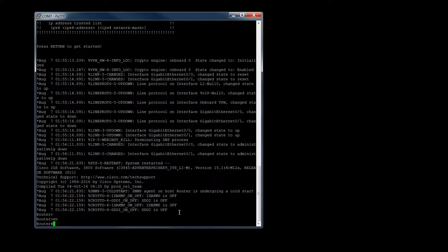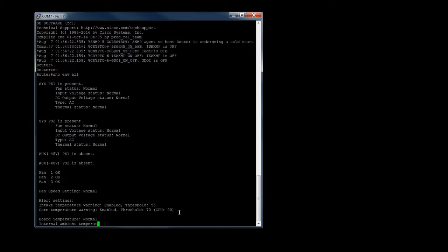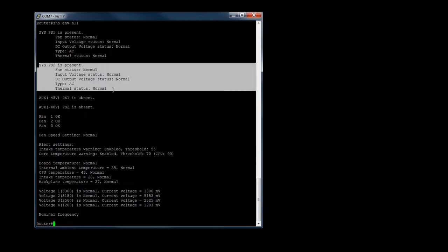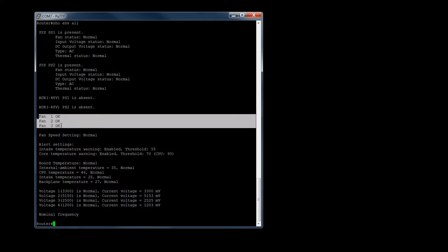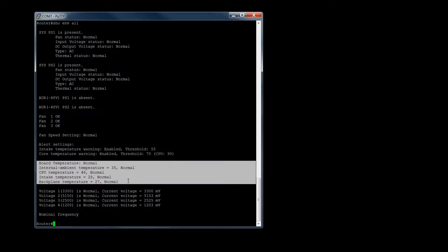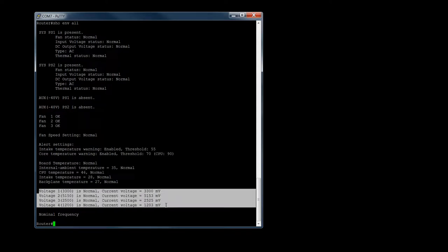Okay, so let's check the environment and see if the power supplies and fans are working okay. So I'm going to do a show env all, or show environment all. Okay, so both power supplies are present and functioning normally. The fans are okay. And the speed setting is normal. That's very good. All the temps are normal. And the 3.3, 5.1, 2.5, and 1.2 volt power rails are checking in normal.